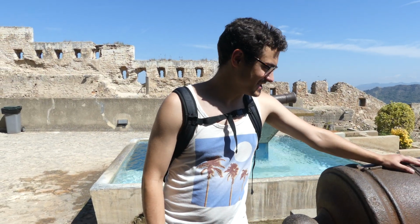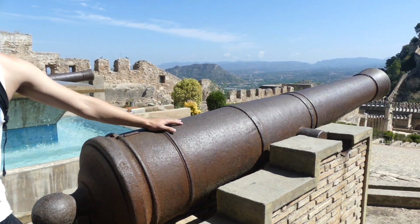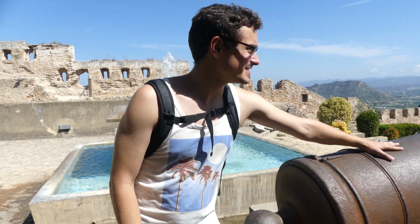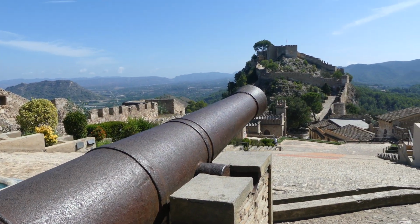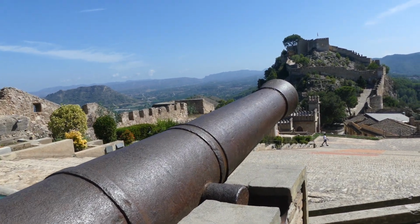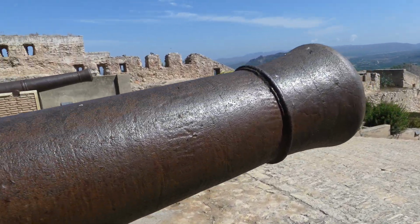Back in the day, this thing probably weighs about as much as a car, and they had to haul these up with big guys like myself. Without me, they couldn't have gotten up here. It's a huge cannon to haul up the mountain. I guess it would be horsepower and ox power, maybe some human back power, but this thing is heavy. Look at this.